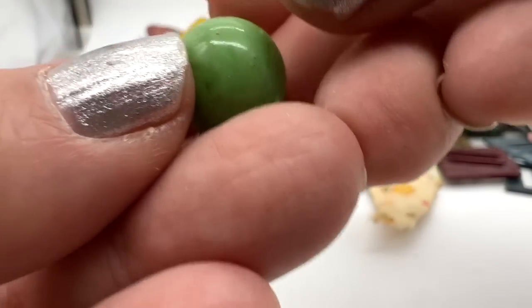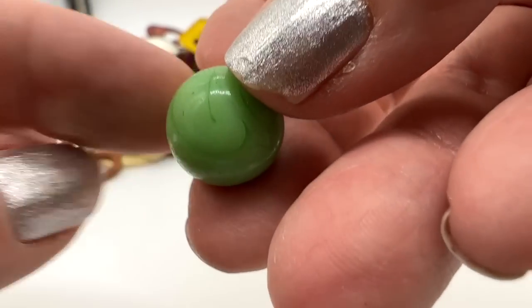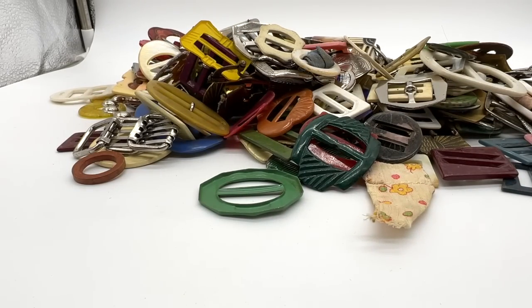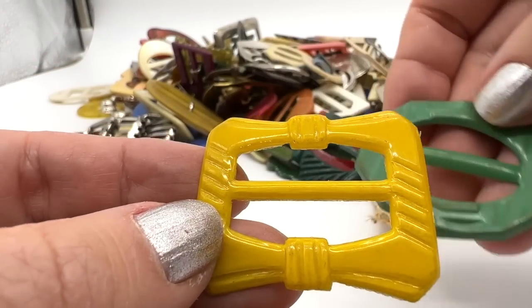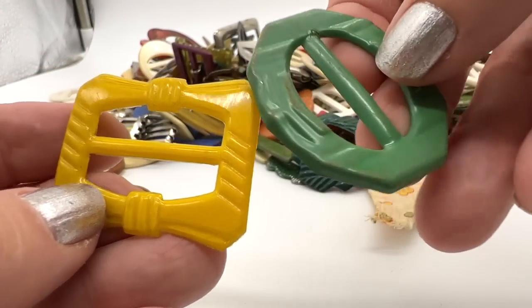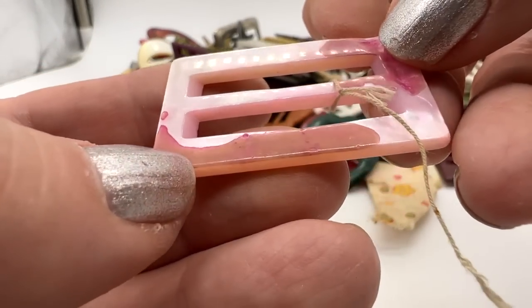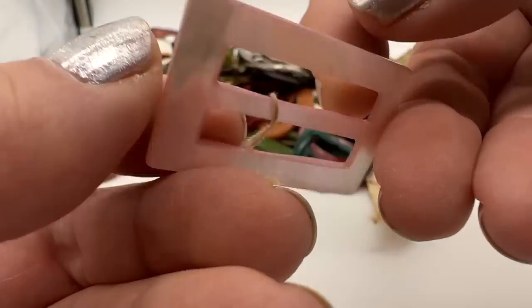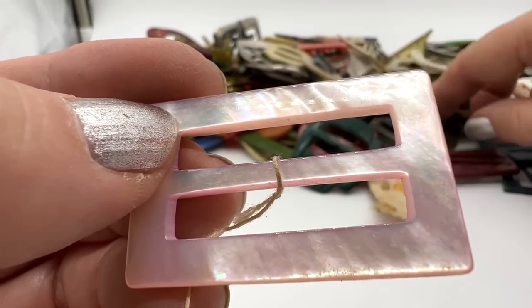I found a marble, which is good because I have lost most of mine. I wonder if that's a thing. That looks like an older one, right? Not sure. We're going to throw away this little, is that like a Lincoln log or something like that? These are so cool. These two are metal. Don't you love the colors? And this one is, I think that's just dyed mother of pearl. It looked like that was paint or something, but it isn't.